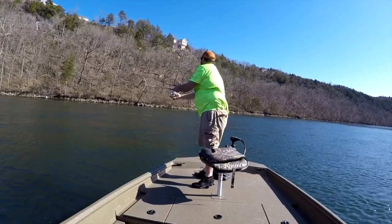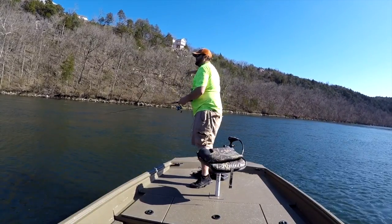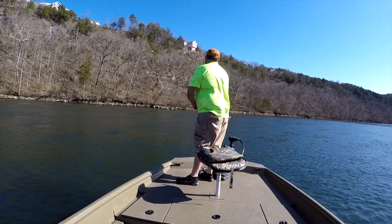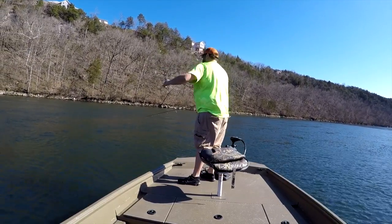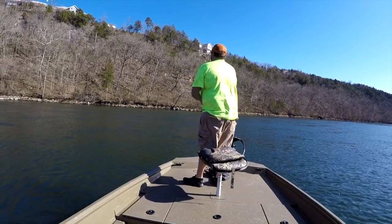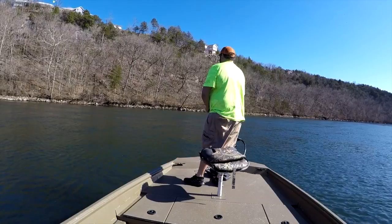So with the wind blowing like that, I'm casting upstream because as the wind pushes my boat, it's going to make the jig travel this way. So to compensate for that, I'm casting it kind of like I'd be casting off of a dock.